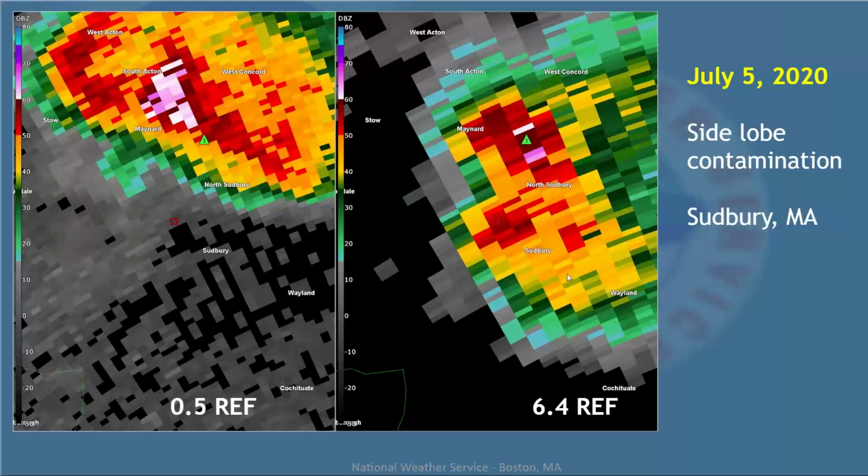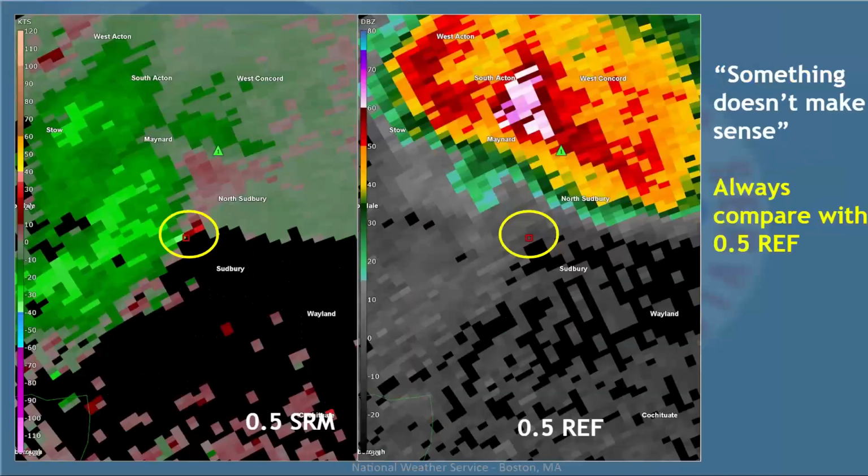This is an example over Sudbury, Massachusetts in 2020. To the left is 0.5 degree reflectivity. To the right is 6.4 degree reflectivity. For Sudbury, 6.4 degrees, you're talking about over 10,000 feet elevation. If you just look at the right image, you might think, oh, that's a pretty intense storm over Maynard and North Sudbury. But in reality, if you look at the lower reflectivity, not so much. It's actually over South Acton, so quite a bit of difference here.